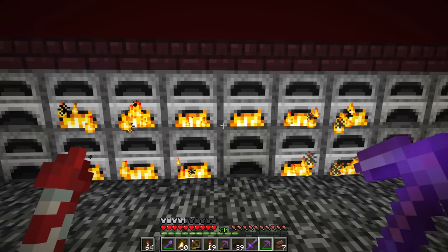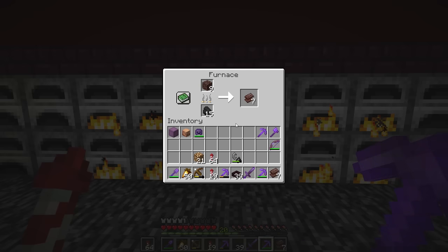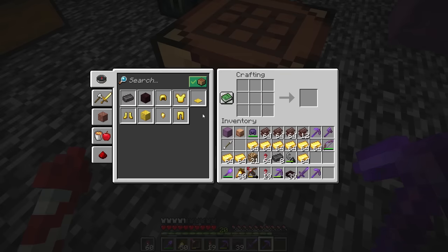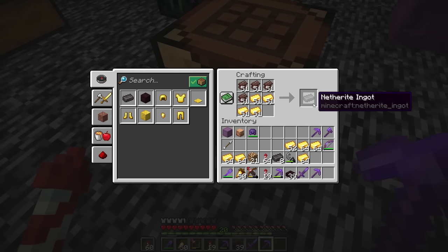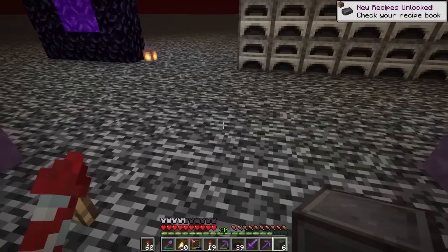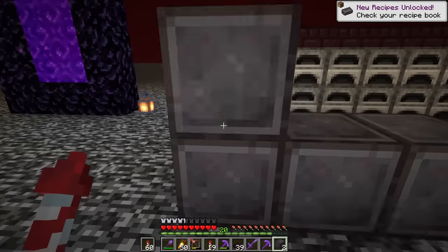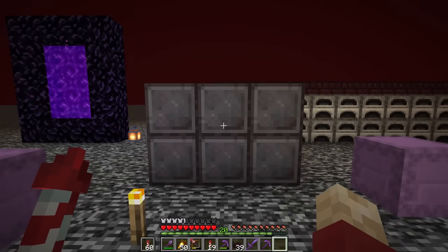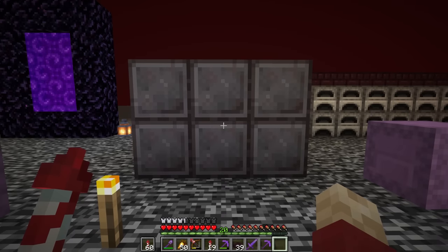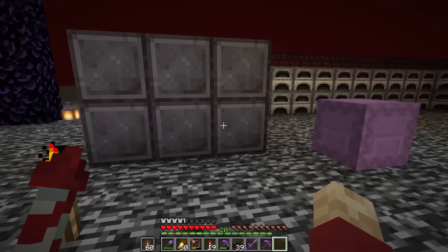It's a bit like watching paint dry, actually. It's taking a while. There we go, all the netherite scrap. Now, how much do we get out of this? Only 59 ingots. And that is 6 blocks of netherite. The most expensive item in the game. I spent several hours and I've got 6 of them.